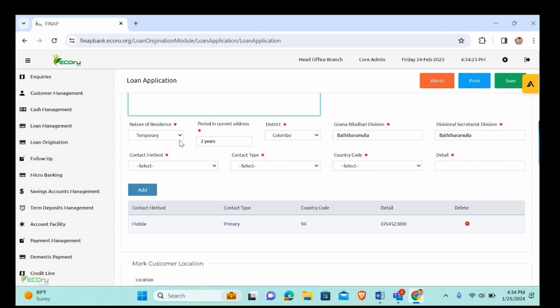Here you can set up the nature of residence, whether the customer is living on a temporary basis or a permanent basis. You can also set the period at the current address, the district the customer belongs to, the Grama Niladhari division, the divisional secretary division, and the contact method for the customer. For the sake of it, I'll type it as email.